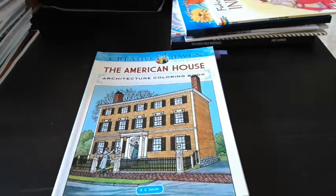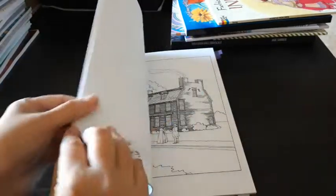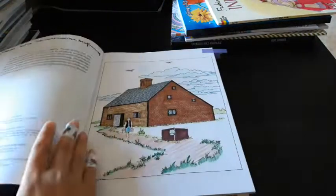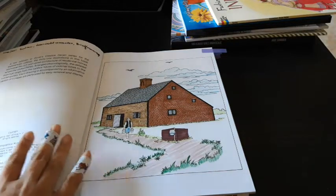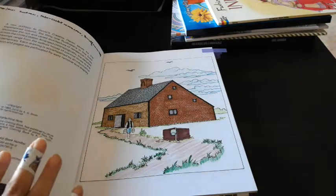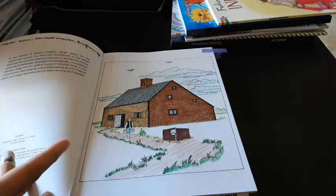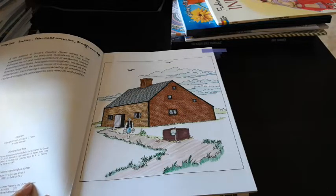Then I did a few Creative Haven ones. So the first book from Creative Haven is this American House by A.G. Smith, and I think this was part of my prompt where I had to color books. In August, I had decided to color only artists with the A alphabet, and this was one of the books that was supposed to be colored, and I never got down to it.